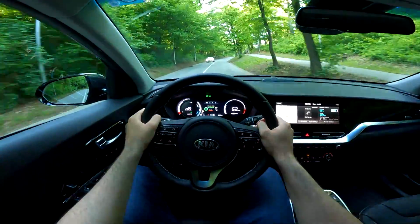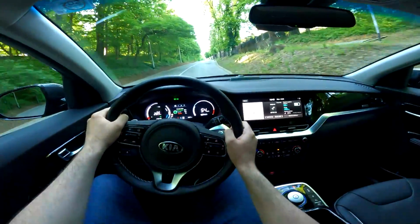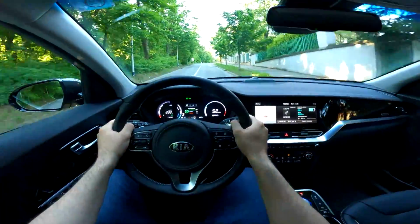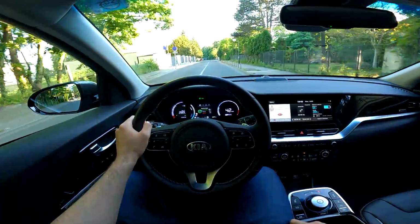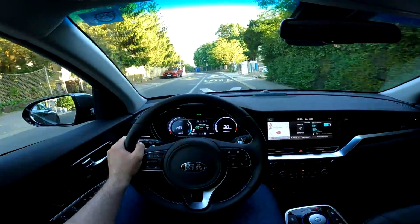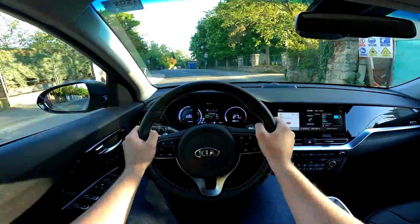Now in front of me you see a nice layout, so we have a digital cockpit and a nice 8-inch touchscreen, which is pretty responsive actually. I am surprised, and it's much better than on some previous Kia models. And this stronger battery comes paired with a 204 horsepower electric motor. It's also got 395 Newton meters of torque, so instant power available.